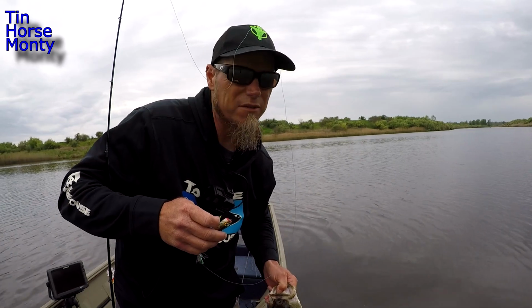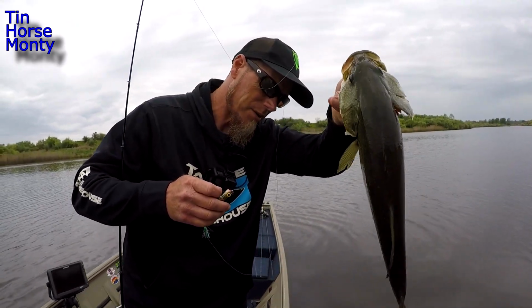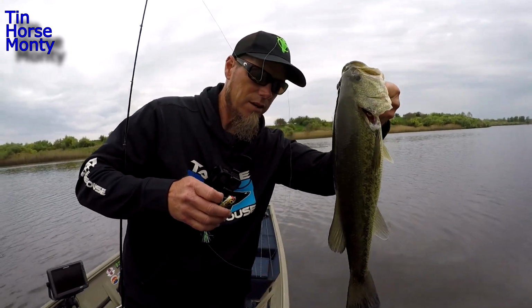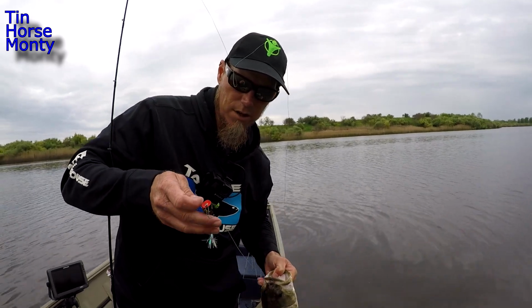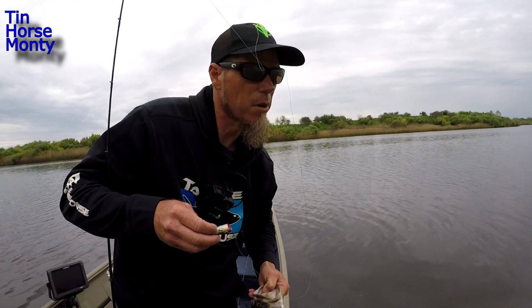I think these are just post spawn fish. They might be fry guarders, I don't know. That's a pretty big male if it is, I can't really tell. But healthy fish anyway, and this is a blast. This is my first good topwater outing of the year. Water's 66 degrees and it's perfect.